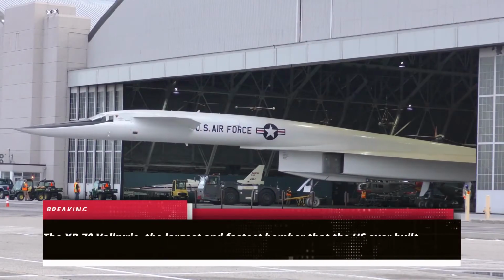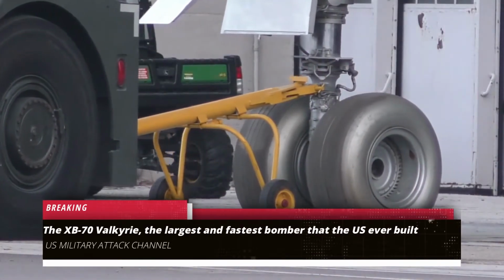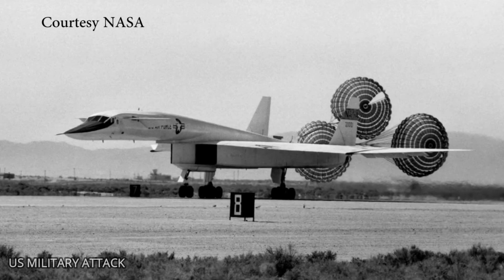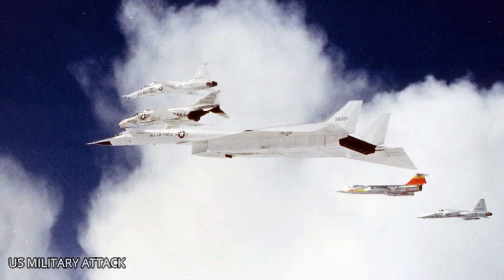It was the largest and fastest bomber that the U.S. ever built, according to the National Interest. The XB-70 Valkyrie could cruise at Mach 3, riding its own shockwave to do so, and could hit altitudes of 70,000 feet. But the XB-70 Valkyrie never went into full-scale production, and now there's only one left in the world, sitting on display at the National Museum of the U.S. Air Force in Dayton, Ohio.